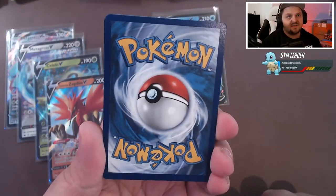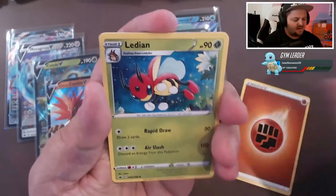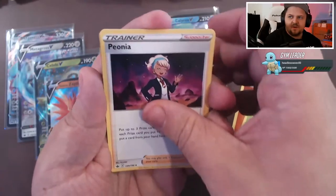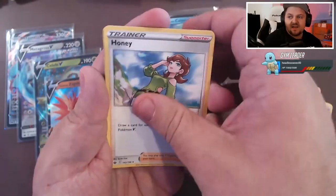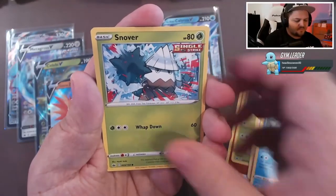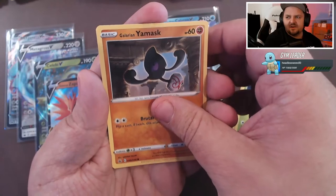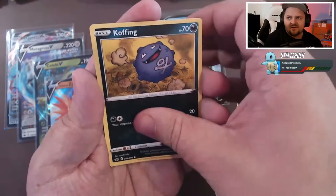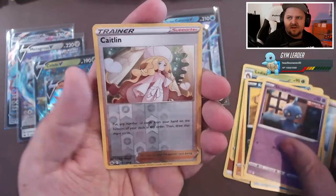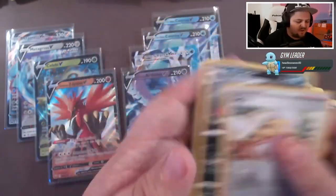All right, I'm going to guess grass. Nope. Fighting. We got a Ledian. We got a Peonia. Honey. A Rainy Day cast form. Snover with a punch. Glaring Yamask coughing in a trash pile. Shuppet out in the cold. A reverse holo Caitlyn. And a Scolipede.